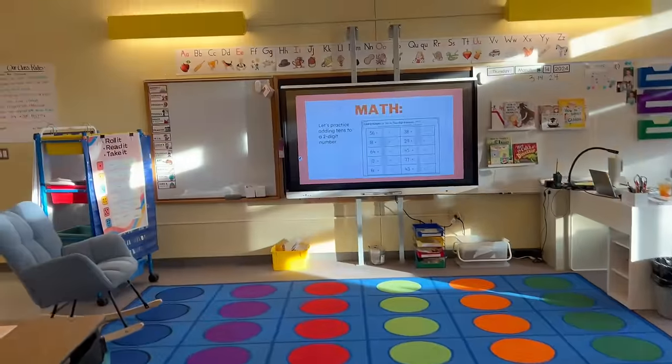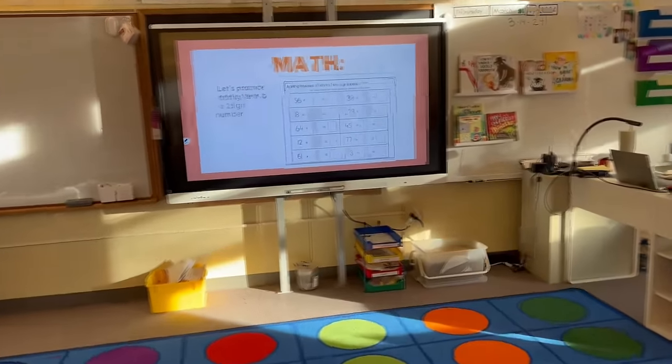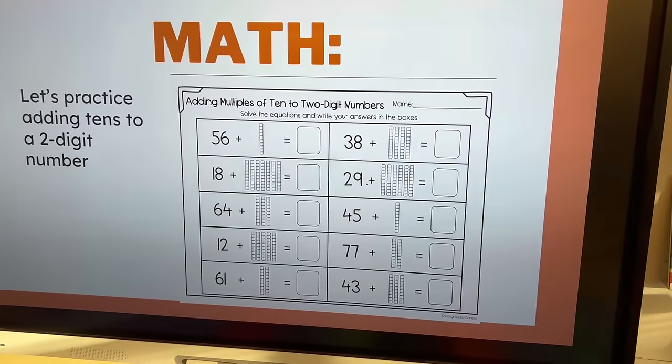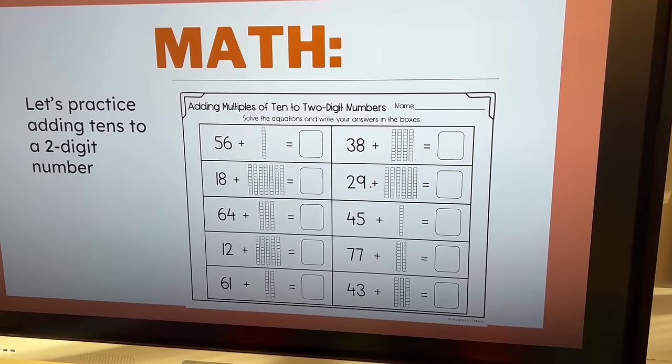And then for independent practice, I don't remember exactly where this is from, but we have different numbers here, and then they're just adding multiples of 10 that they will go ahead and solve.